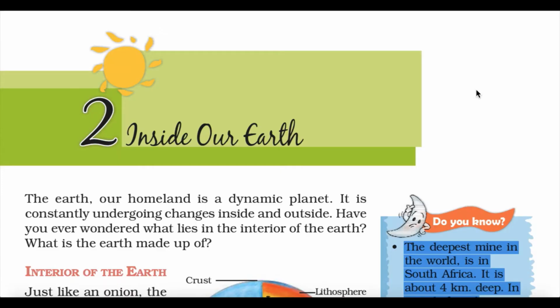Inside our Earth. The Earth, our homeland, is a dynamic planet. It is constantly undergoing changes inside and outside. Have you ever wondered what lies in the interior of the Earth? What is the Earth made up of?